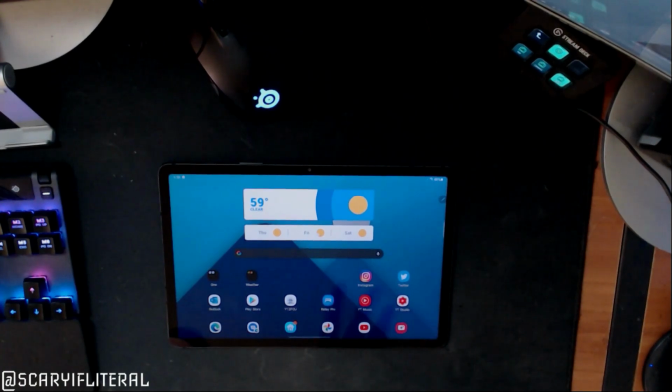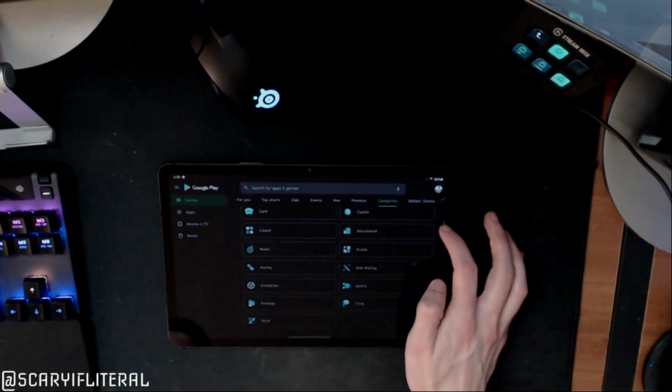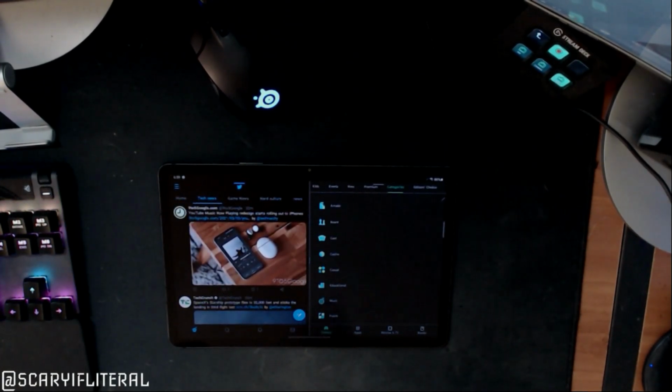So if we jump over to the Galaxy Tab S7, let's do the same thing. There's the Play Store. Let's swipe over. I don't have Outlook on this, so we're just going to use Twitter. Drag Twitter over, and there you go. It's literally the exact same action.